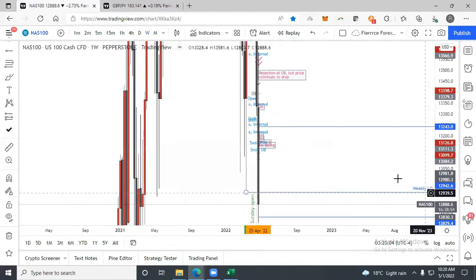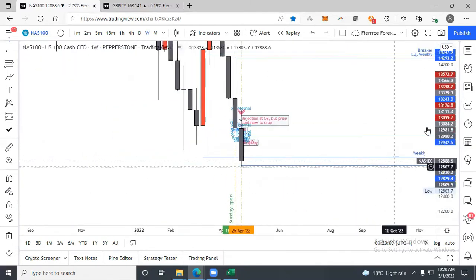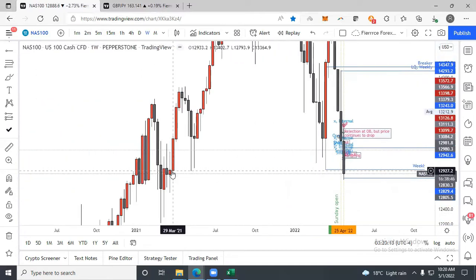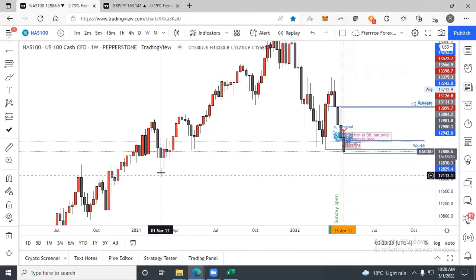Yes, guys, I just had to show you what happened. And remember, I had talked about this. You can see my weekly liquidity was taken out. And then there's a lot of liquidity still lying lower.